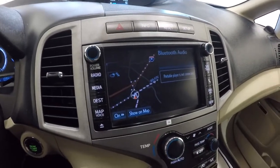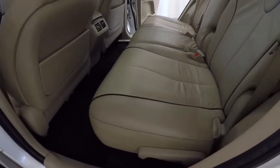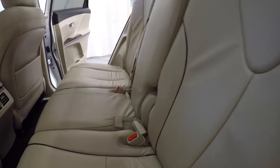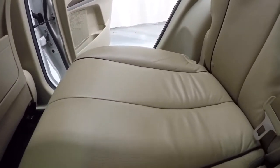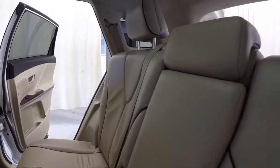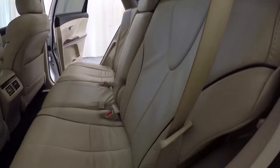Let's go ahead and take a look at the back seat. Everything back here in the second row looks really good. Okay, you got that tan leather, beige leather once again. Everything with the seats back here look in good shape. Just a little bit of wrinkling going on in the leather, but that's to be expected. It's got 109,000 miles on it. All right, everything looks really good there.